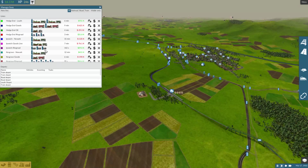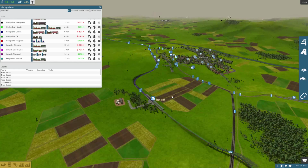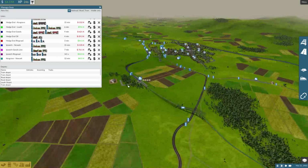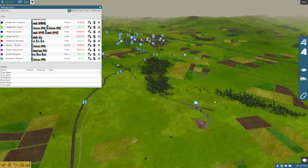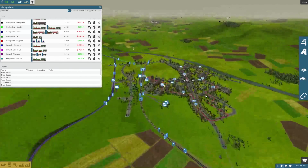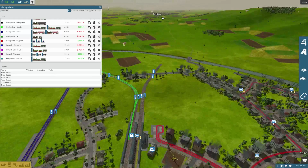How well are they doing? Hedge End oil, not making money. That's making quite a bit of a loss now. Hopefully it will pick up because there's going to be loads of goods there. How much has that train got on it? 20. See, it'll get there. It will get there. But yeah, we're going to concentrate next time on getting Rothbury kitted out with a train link.